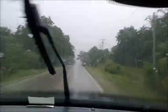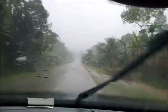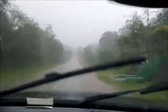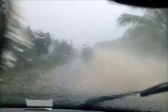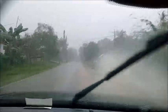And if you're not aware of it, driving through these really bad sections where it's all water, and you'll see it splashing up. What can happen there if you don't watch your speed is that you can start to aquaplane, which is where the truck.